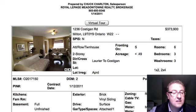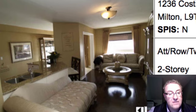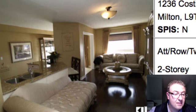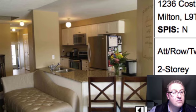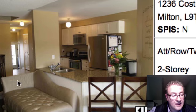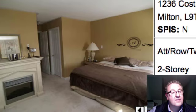Now, Costigan is at $373,900, and it's a townhouse, so that's a little high for what we call the average townhouse. This one has a lot of good upgrades. There's granite counters. You've got nice, rich chocolate hardwood floors. I don't know about the layout, but in this area here, you've got the kitchen with the eat-in, and I think there's just one room that comes across, so that could affect them. But boy, it's nice inside. It's beautiful. The finishes are great.